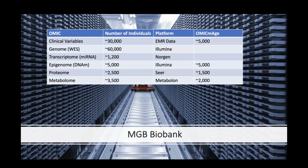And if you look at this over to the number of individuals within my own collaborative, my own lab, this is data that we have access to, which is clinical labs on all of these people, 30,000 people over up to 30 years from the EMR data, whole exome sequencing on 60,000. And actually the clinical labs we actually have on 60,000 too. Transcriptomics, we don't have mRNA itself, but we have microRNA. We have our epigenetics.